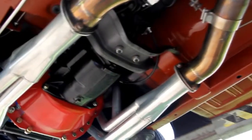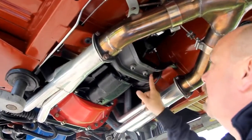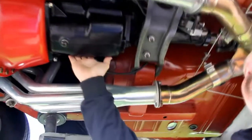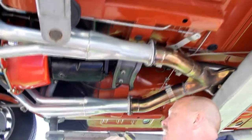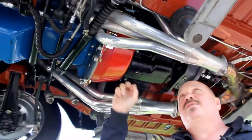The front frame, absolutely nothing wrong with it. I mean, I can see spot welds. It's beautiful under here. It looks like the cross member here has been painted with bare metal paint. We've got a top loader Ford transmission. They have added some long tube headers to the car. It's got the explosion proof bell housing. The car does have power steering.